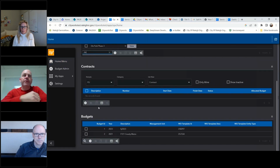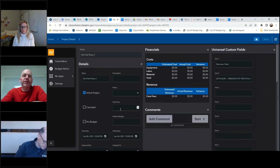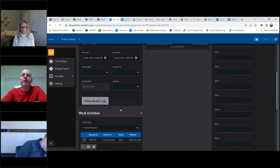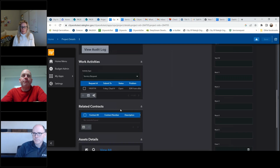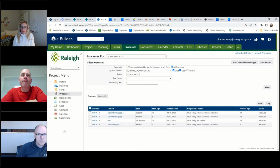So we flip over to CityWorks here. This is the OpEx project management module. There's the project that's been created, and you can then view the project details that came over from EBuilder. You'll notice there's also a work activity associated with this project. And in this case, that work activity was also initiated from within EBuilder, from that submit to CityWorks step that we showed in the workflow earlier.